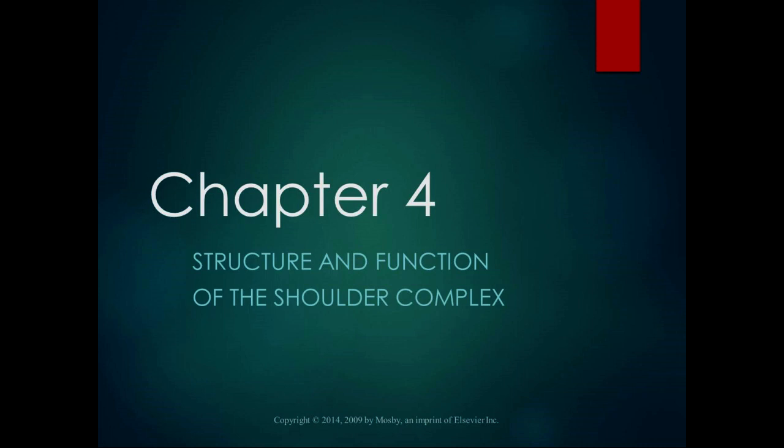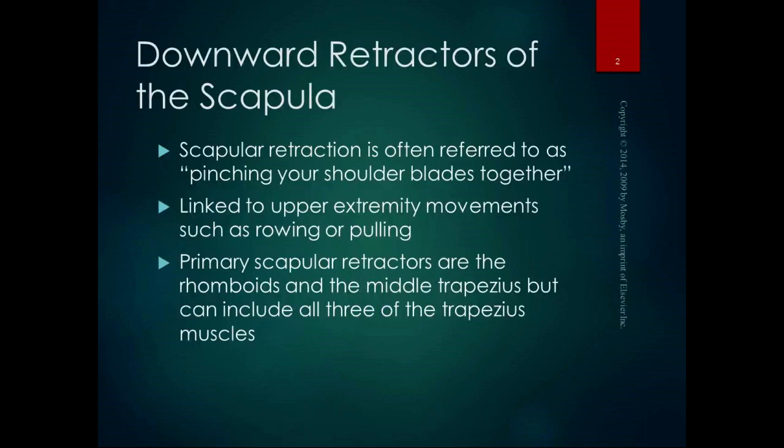Part 2, the shoulder muscles. We have a lot of motions in the shoulder, so we have to have a lot of muscles to do those motions. So, the downward retractors of the scapula, also known as just retractors of the scapula, but there is a slight downward motion with them. Scapular retraction is often referred to as pinching your shoulder blades together. It's linked to upper extremity movements such as rowing or pulling.